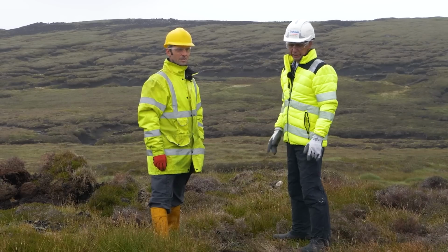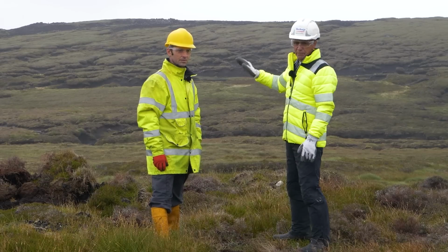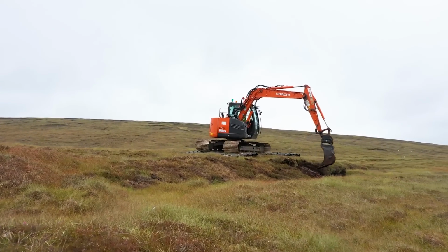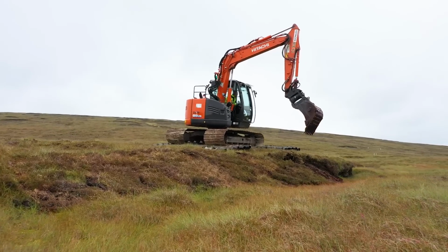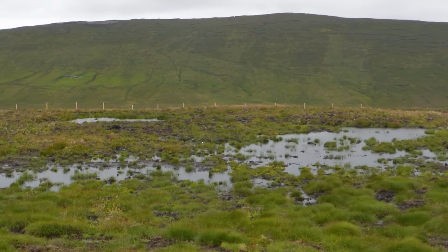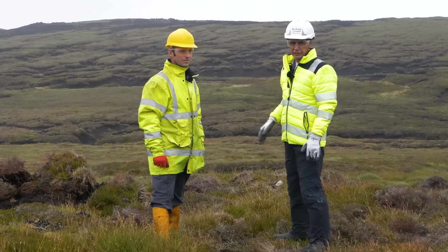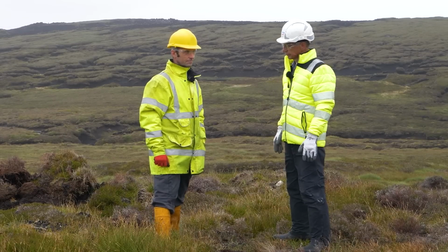What we would do here is all the black areas, the hags, we would be stripping them back and putting a nice slope on them, just about 45 degrees, and laying the turf back on so it's all green, and we'd be also creating pools to encourage sphagnum moss to grow. And this will help create the blanket bog effect that is required in the soft peat hills here in Shetland.